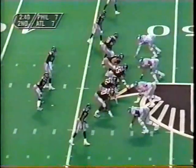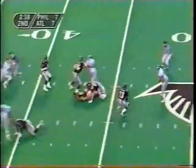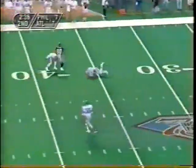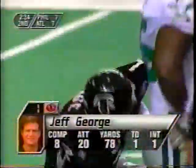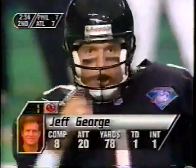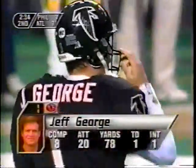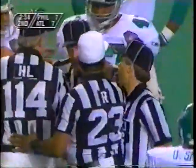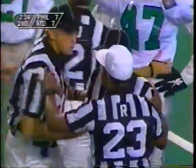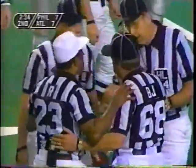Second and 10. Intercepted again by William Thomas. And George was throwing that ball. Flag on the play, downfield. Yeah, Andy Harmon was right at George's feet, so George couldn't step into that ball and put anything on it. Again, because Andy Harmon was there, took that away from him. It died on him. And then William Thomas was there again in good coverage.